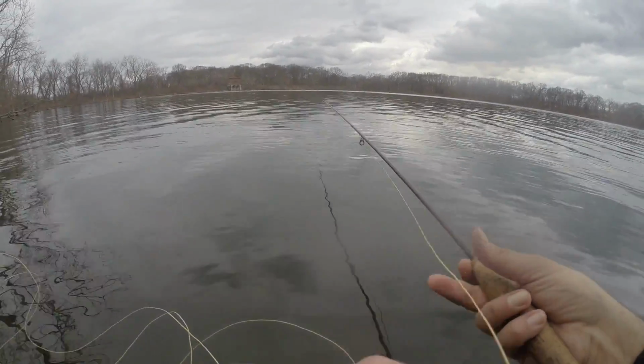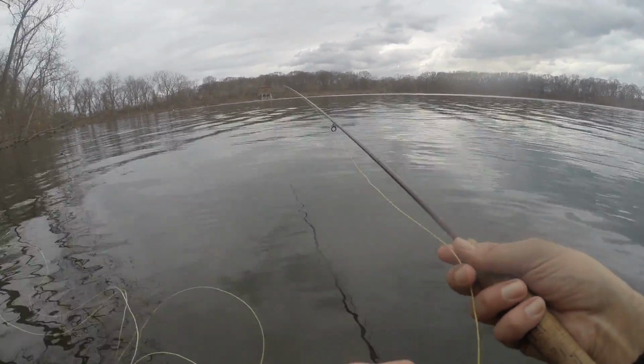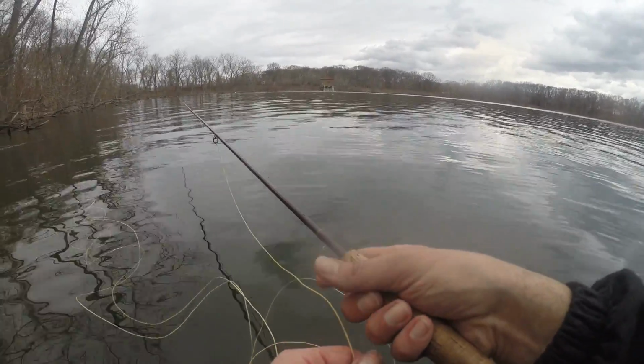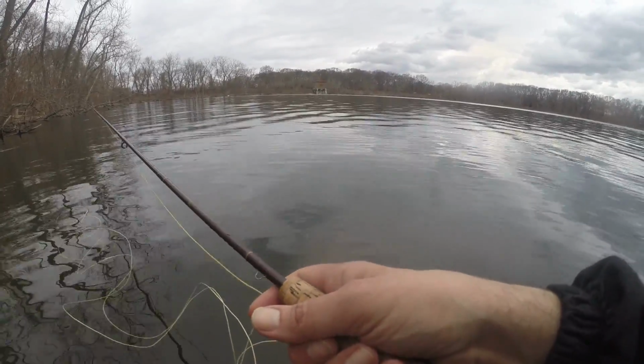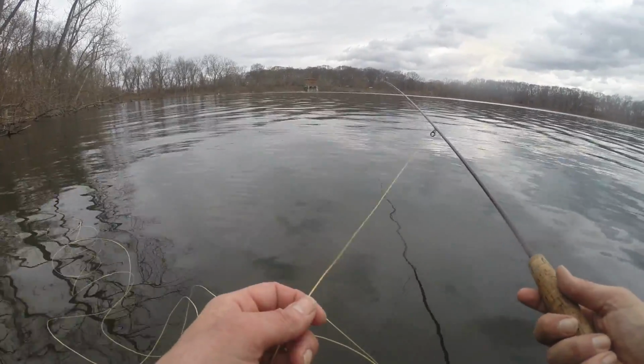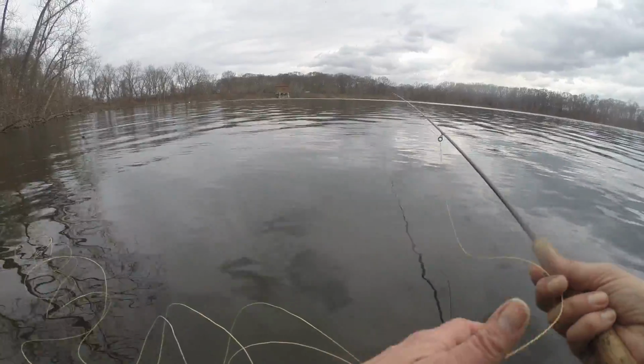I'm looking for bigger pickerel today on the fly, so I'm throwing a little bit bigger patterns. Size number 2 hook and deceivers, and made some big buggers too. So let's see what happens.